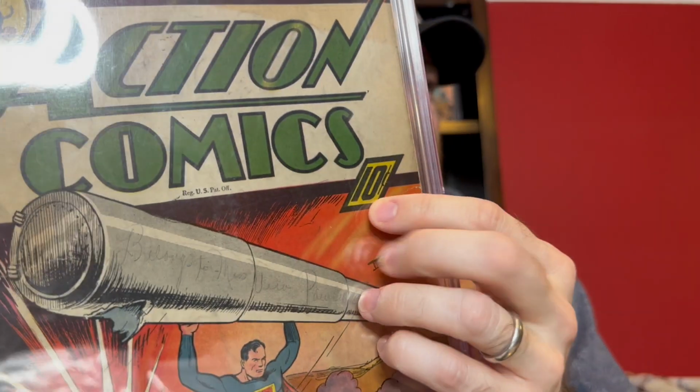I also really like how they do the 10 cents. I love that angular shape that they use for the 10 cents, because a little later, I think it's in the late 20s, the issue 20s, it switches to a circle, which I don't like.